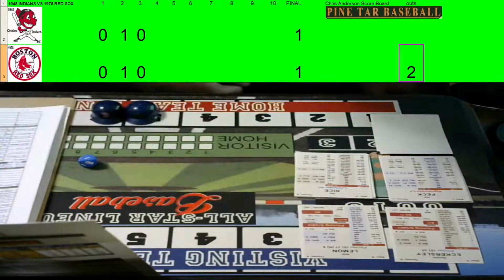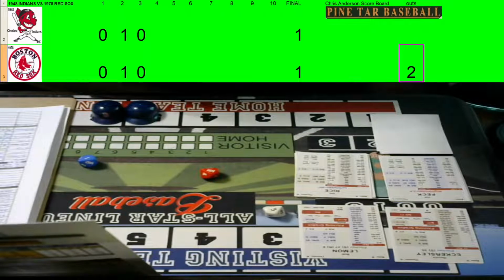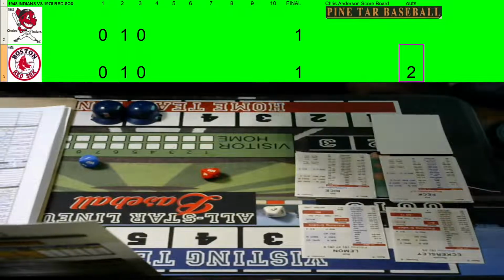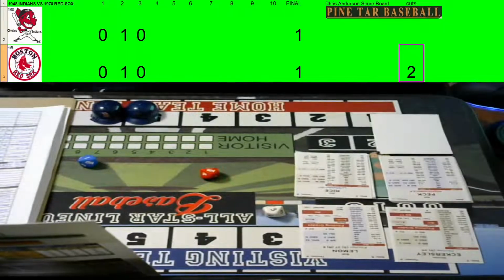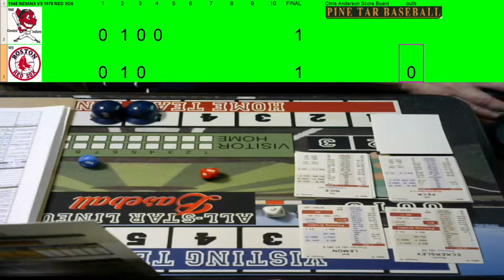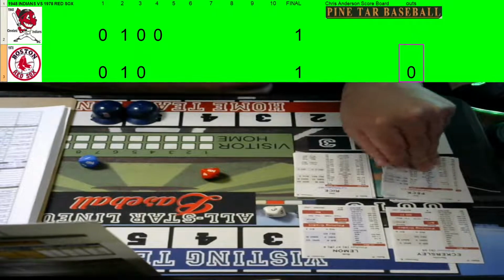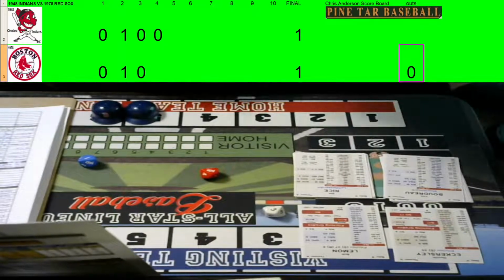So 2 outs, bases empty for the number 9 batter. Hal Peck, he reached on the Rice error. The pitch to Peck, that's a 63. Peck grounds it to Burleson. The Rooster fires to Yastrzemski. And 1, 2, 3 go the Tribe. We go to the bottom of the 4th here at Fenway. 1-1 between the '48 Indians and the 1978 Boston Red Sox.